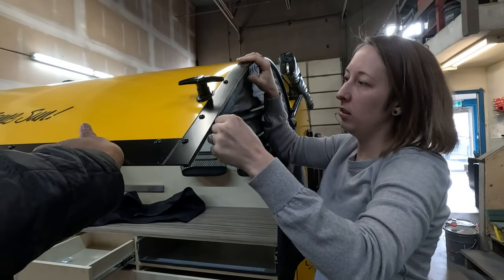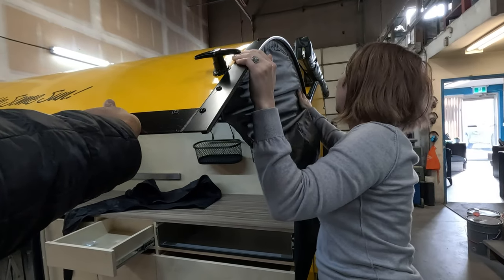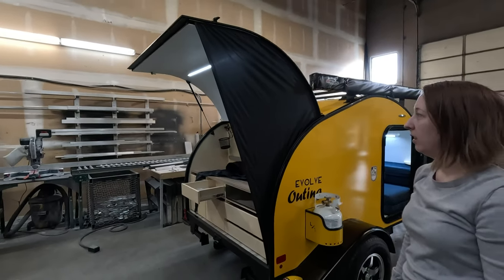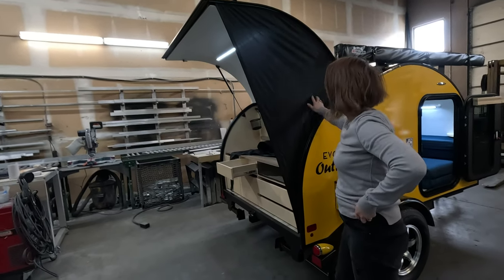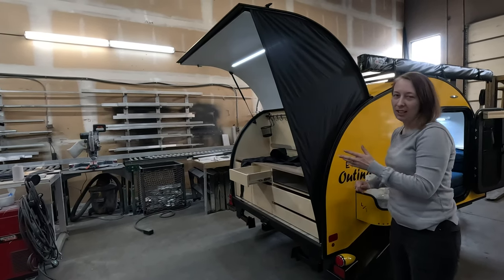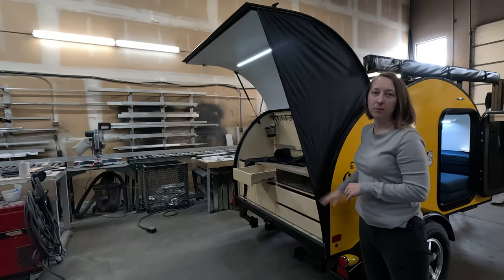You can just rub it on, make sure it's there. Then you let go, and it tightens it. Okay, great. So now you have it, and these are machine washable. If you do get dirt on it, these are clean, these are new, but sometimes they get dirty in the shop, it's a dirty shop. You can wash this. Great.